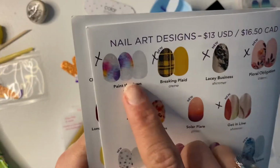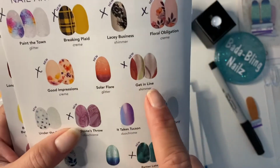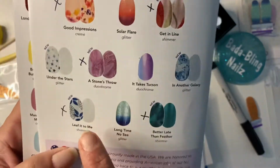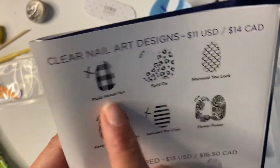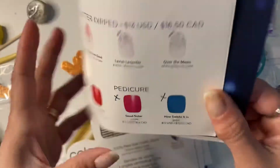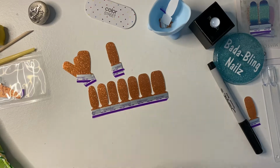Next we have Paint the Town, Breaking Plaid, Lacy Business, I showed you Floral Obligation, Good Impressions, Get in Line, which I've done a nail fee and I love that, A Stone's Throw, Leave It to Me, and then the Better Late Than Feather I showed you, and then Plaid About You, and then these two are the only clear ones, and the two petties I just showed you. And then the one Prism FX. So that's that.